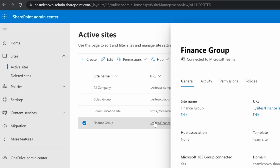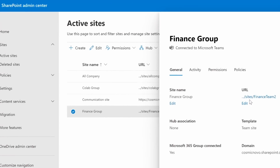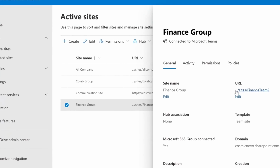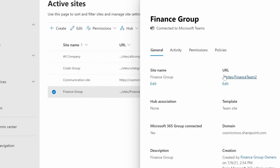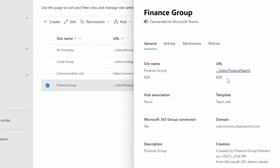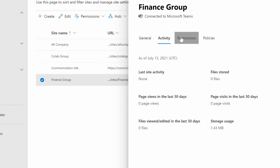You can see that it's set up in such a way that the URL is whatever, and then it says sites, finance team. Before that is the main name that we're using for this, which was Cosmic Novo at SharePoint.com. So when it comes to the administrative part of it, at this point, you can see just activity.